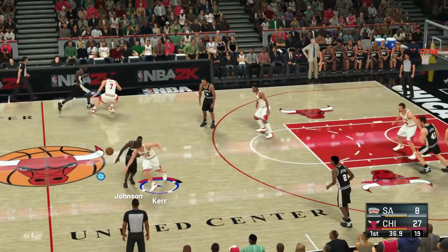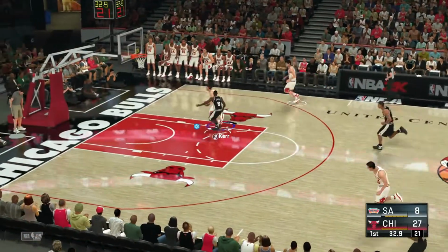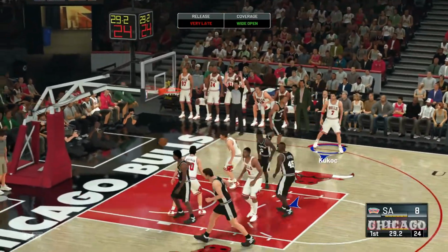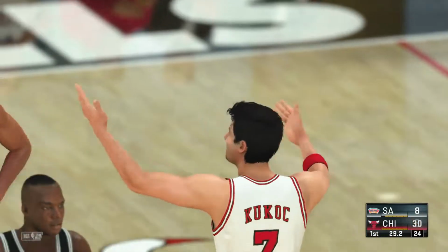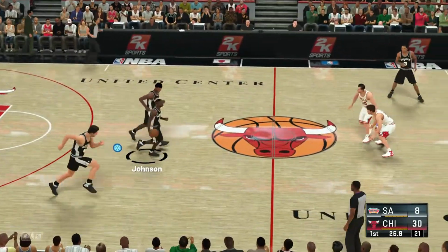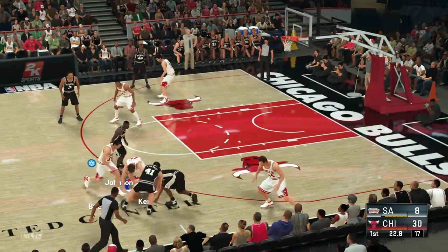And this is what happens when you start to break your opponent's spirit. The resistance is no longer there. Out to Kukoc from deep, and the Bulls, another three. And the defense is in disbelief here. Triple after triple. Five-second differential between the shot clock and the game clock.